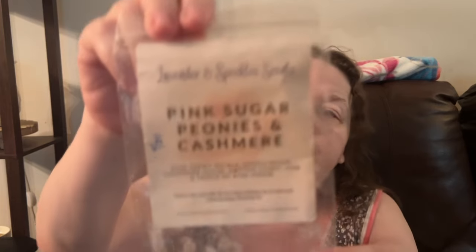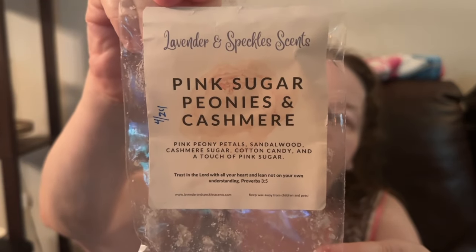From Lavender and Speckles, I wore Pink Sugar, Peonies, and Cashmere. Pink Peony Petals, Sandalwood, Cashmere Sugar, Cotton Candy, and a touch of Pink Sugar. You guys, this was beautiful. I don't always love floral. I am not a floral girl, but something about that sandalwood in here and that cashmere sugar.